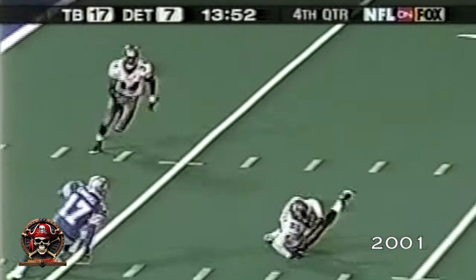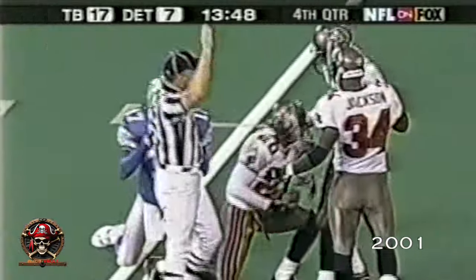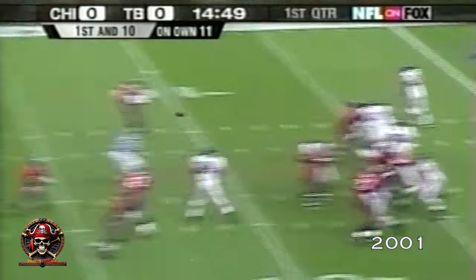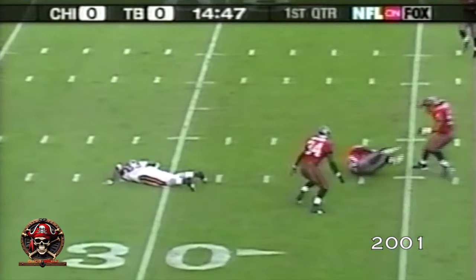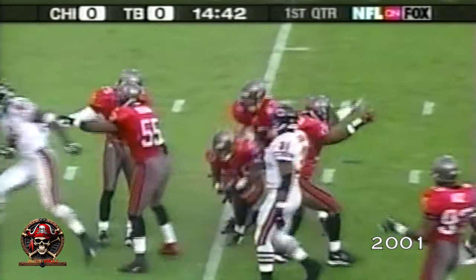Bats with another pump fake over the middle of the field again, and it's picked off. Rondae Barber, his second interception of the game. Do is get that ball out beyond the 20. Quick count, and he fires, and he's got it beyond the 20. I think the Buccaneers came down with it.